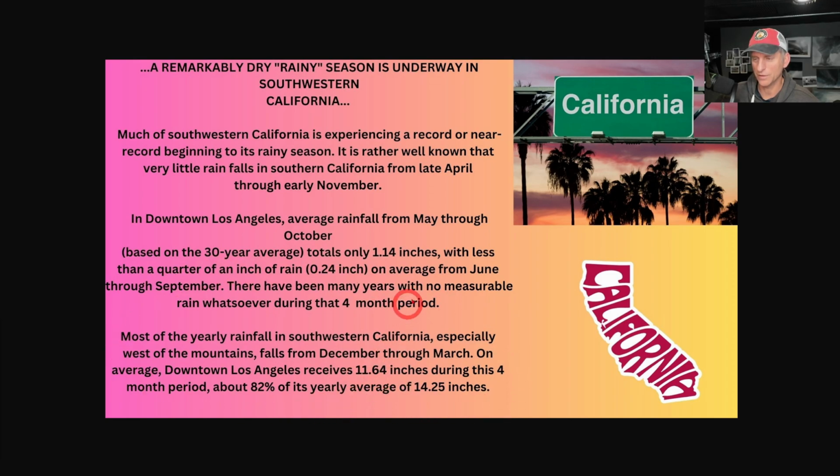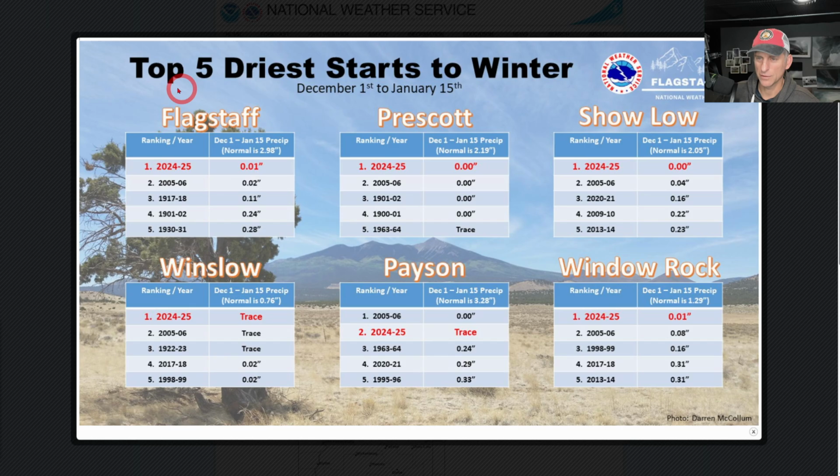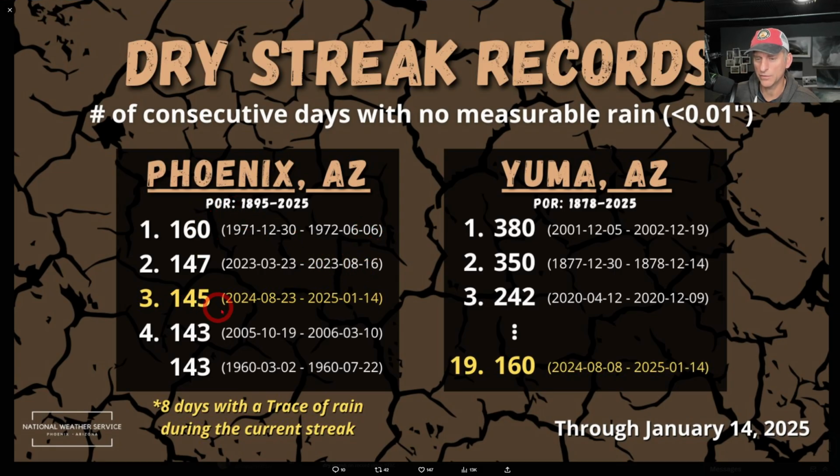This is our rainy season, and some areas are working on their driest streak during this time frame since last spring. Now taking a look at the top 5 driest starts to winter, not just California, but Arizona as well. You see only Flagstaff and Window Rock with any precipitation since December 1st, and many areas with 0. So we're off to a very dry start there. Phoenix, 145 consecutive days without rain. Yuma, 160, still a ways off from that record though, set back in 2001, 2002.